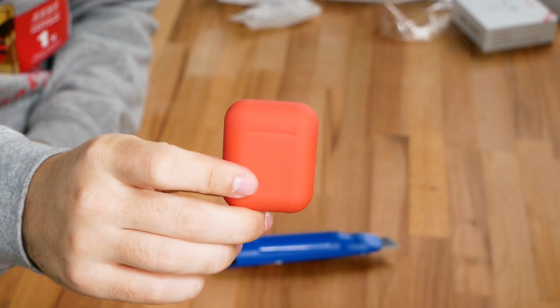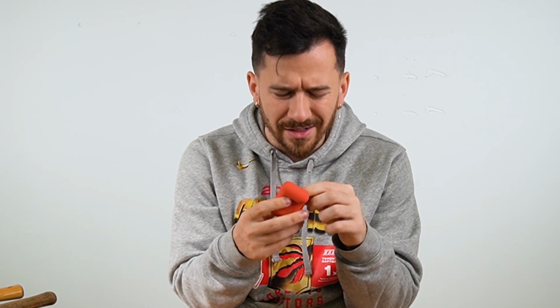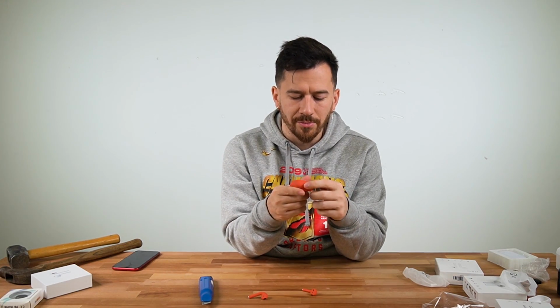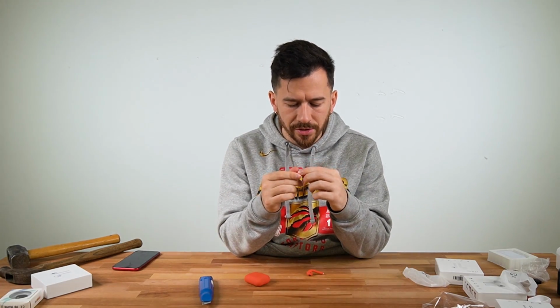This is the case. As you guys can see, it's like a matte orangey red. I'm not sure what the material is, but it's way more sleek. It's almost like covered in a rubber or something like that. These are way better, way better. Already they feel legit. Everything feels more high end. It's got the charger in the bottom, smaller size. They fit pretty comfortably. There isn't a button to turn it on.